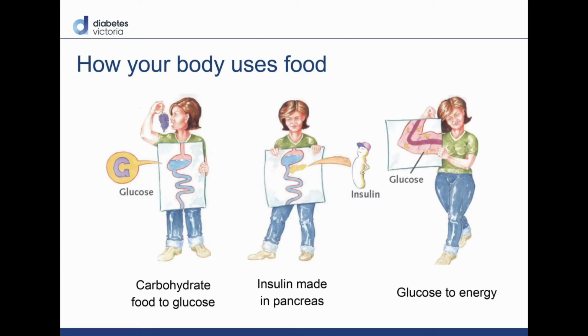Firstly, it is important to understand how our bodies use food and how this relates to diabetes. All parts of our bodies, including the brain, heart and muscles, need energy to function, and this energy comes from the food we eat. Carbohydrate foods are a great source of energy. When we eat carbohydrate food, our body breaks it down into glucose and it is then absorbed into the bloodstream. Our bodies produce insulin to help transfer the glucose from the bloodstream into the body's cells so it can be used as energy.